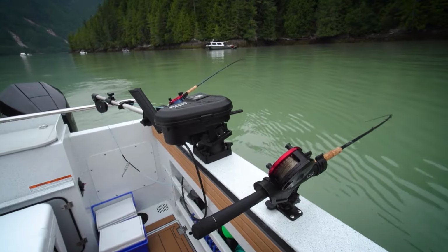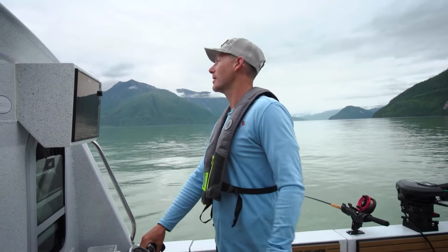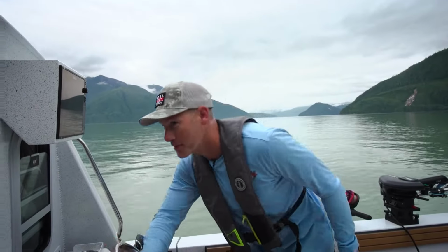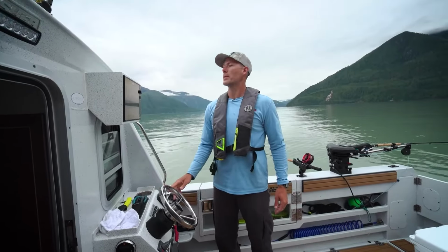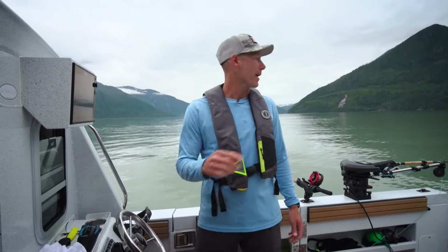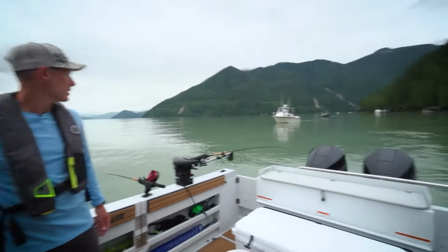All right, we're fishing here at Rivers Inlet, got our lines in, we're mooching. Big fish dreams, man. I mean, this is where we're at. This is where the largest genetic strain of salmon on the West Coast live. There's a system that's pretty well known by the guys that fish there, and they call it the tack.